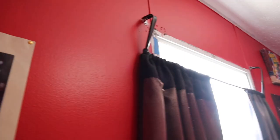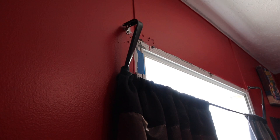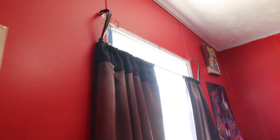I think we're starting a new trend with these curtains. Check this out. What in the world? That looks like some high dollar curtain rods right there. Oh my goodness. Okay, let's get to going. Them are different though, they're unique.